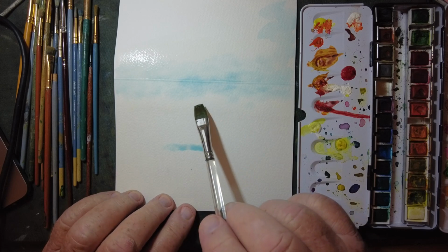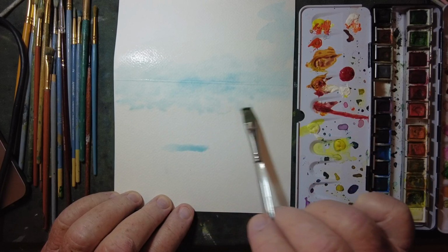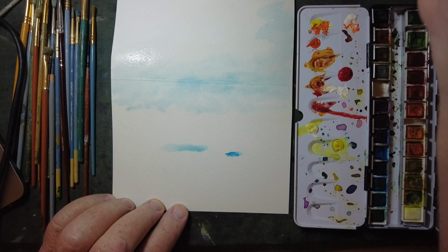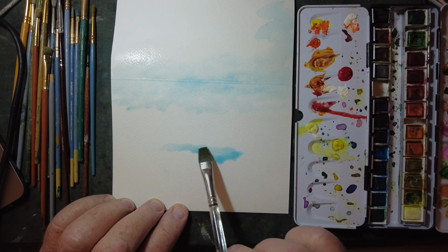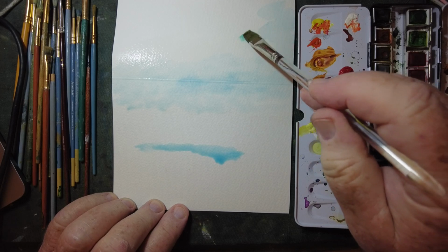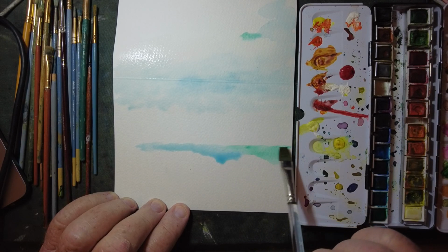So we have the sky. I'm not sure if I've done with the sky yet, but I'm going to let that dry up there, and then I'll put the mountains in there. But then the lake has this turquoise color to it, and the way he describes it, it's almost unreal looking. Let's see if I can duplicate it at all. There's a little bit of turquoise right there. Just try to get these colors really kind of pure.